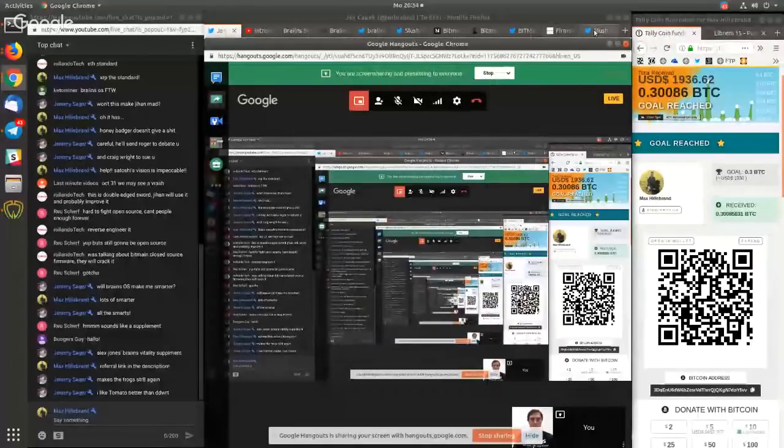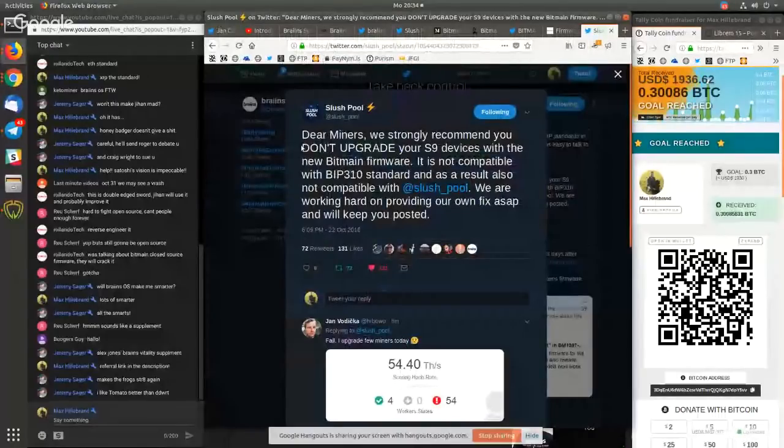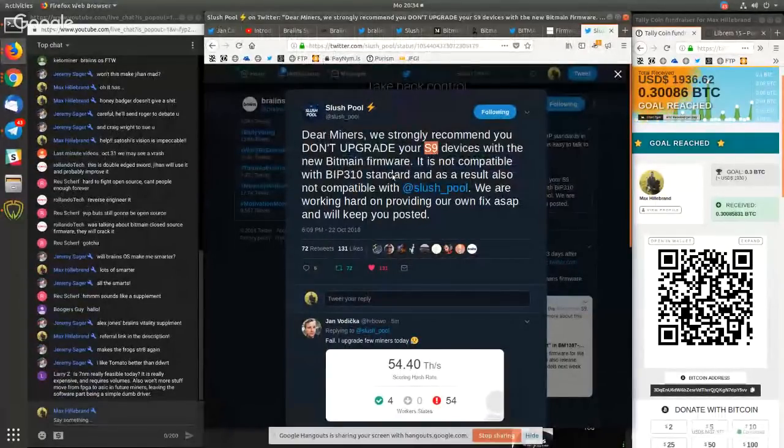So yes, these industry standards are extremely important, and that's what we have, something like BIPs and everything. And what you also tweeted out is that users should not upgrade their S9 devices with Bitmain's firmware because it's not compatible with the BIP310 standard, and thus it is not compatible with Slush Pool. And you're of course fixing that right now as we speak, and hopefully the fix will be online very soon. But what exactly is going on? Why is this BIP310 standard broken by the Bitmain firmware?